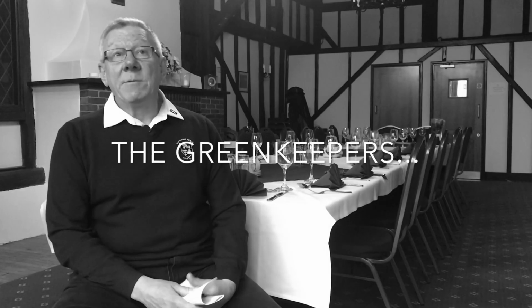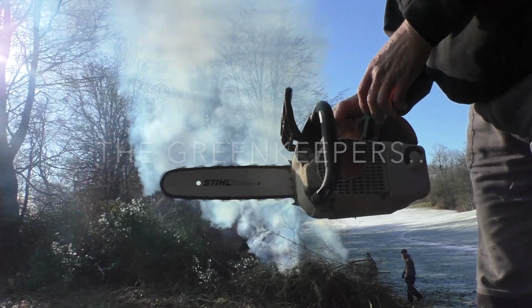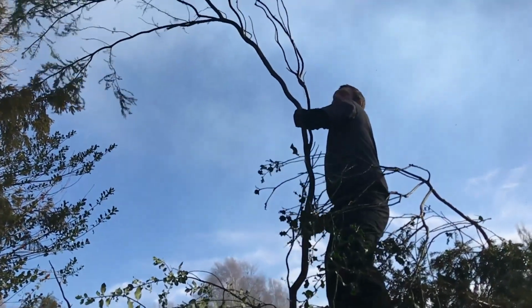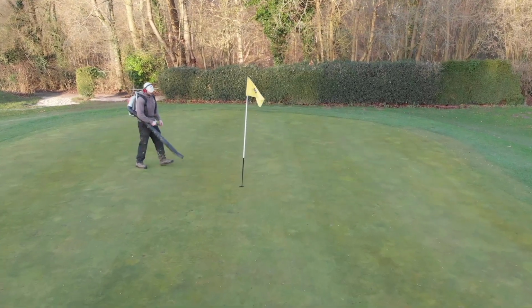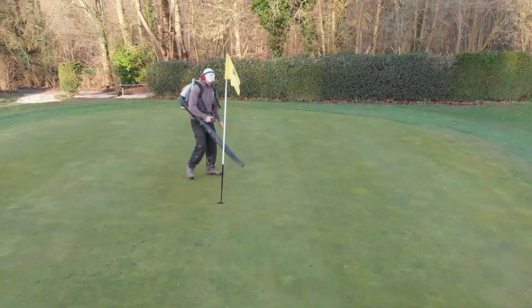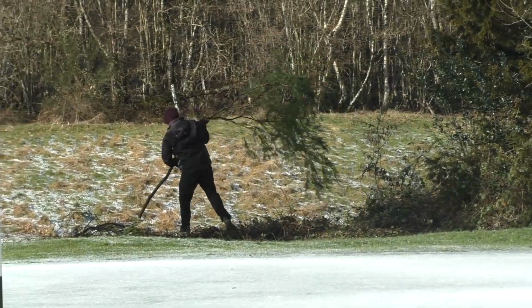Well, the greenkeeping team at Haywards Heath is a small team, to be honest. They work extremely hard for this golf club, and above all they are committed to creating the best course that they can with the financial resources that we can give them. We can't give them everything we would like to be able to. It's just a simple financial fact, but what we do give them, they do a lot with.